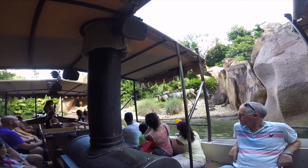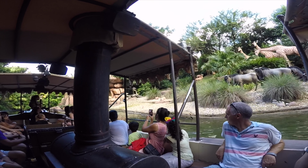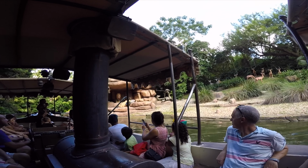Now, here on the African belt, it's home to a huge array of wildlife. Let's see, we've got some cheetahs with long necks and some horses with stripes and a doe. No, a deer. A female deer. And those black ones with horns, I'm not sure. I've never seen them before. They must be new.